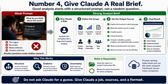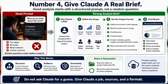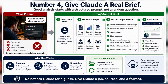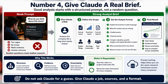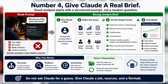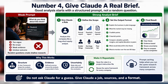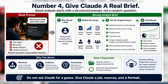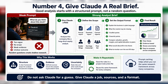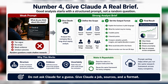Number 4, give Claude a real brief. Once the data is ready, the next step is not another random question. It is a structured analyst brief. Give Claude a role, a scope, a source list, and an output format. A strong version sounds like this. Analyze this company like a long-short equity analyst. Use only the attached annual report, quarterly report, recent current reports, insider filings, earnings transcript, and peer list. First, explain the business in plain language. Then identify what the market may be missing.